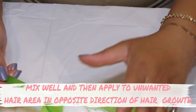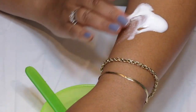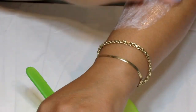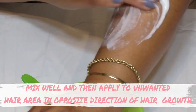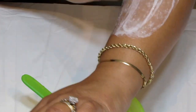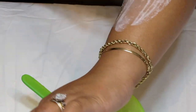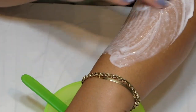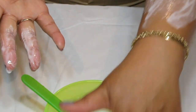And we'll take this and just apply it to the area where the hair is. We're gonna rub it in the opposite direction. Do this regularly for great results within a week. You'll see that the hair has totally disappeared from the area. And there we go with the last treatment.